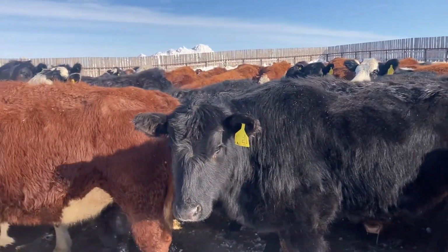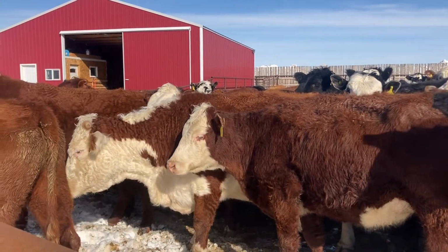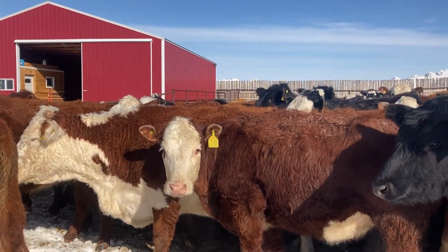So here's a group of about 100 that are in today, and they're just waiting in the back pens. There's our calving barn in the background.